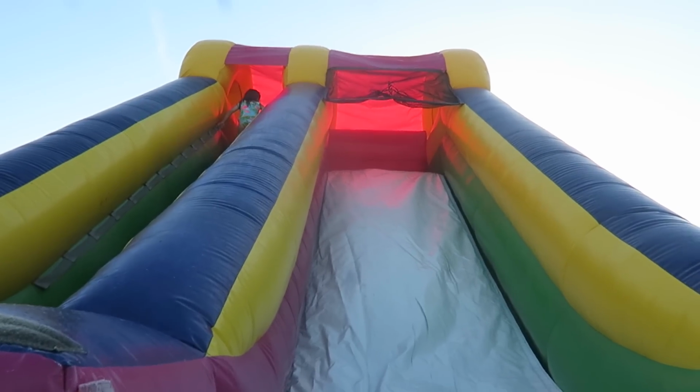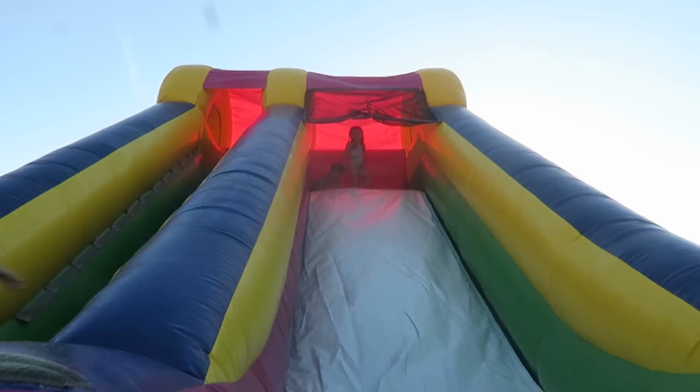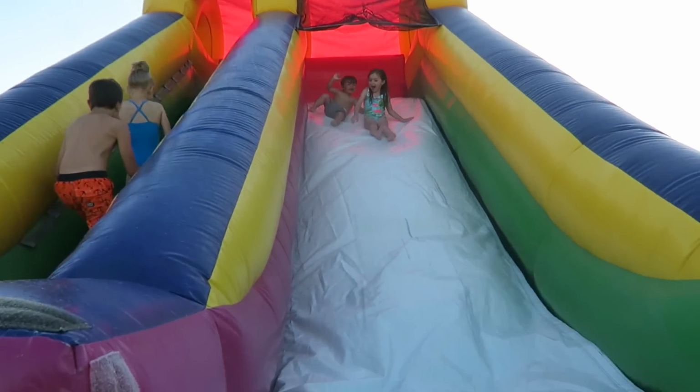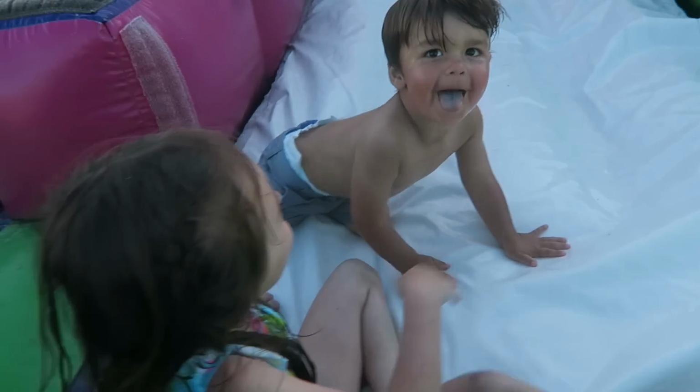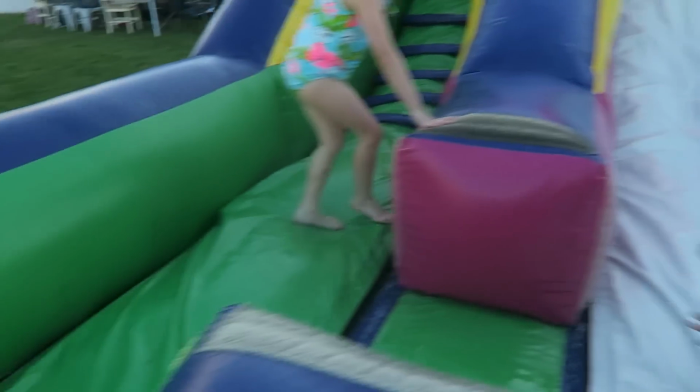Alright, they're climbing the summit, getting ready for the descent. Uh-oh, the big kids are coming. Here they go, together. Here they go. That was a little crazy.